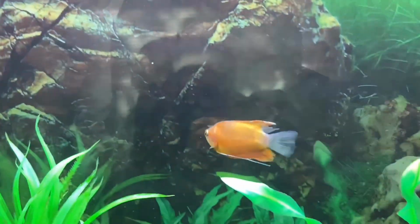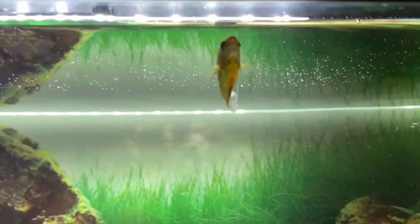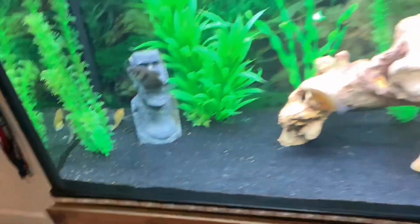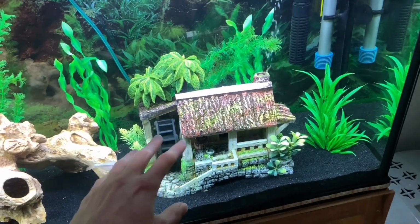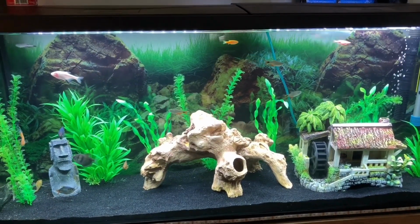Next up, he got a couple of gouramis. He got 2 of those. There's one, there's the other. I actually really like them. This tank is looking pretty nice. Obviously, there's a lot of poop on the ground. And with the house, there should be a lot more bubbles coming out. So something's clogged up in the tubing. I'll take a look at that in a second. So I'm gonna go ahead and start cleaning these tanks.